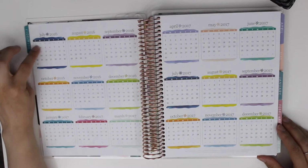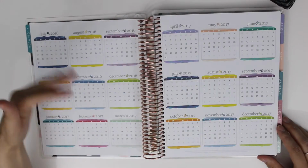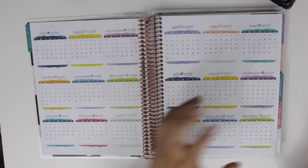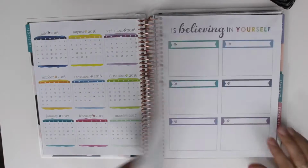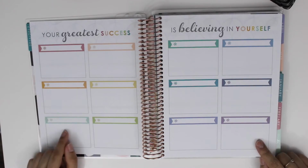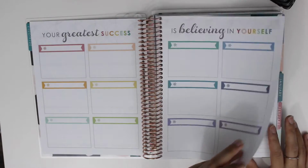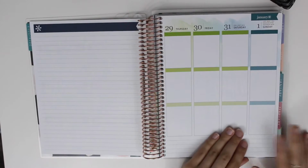I was wondering if the calendar was only going to be the months that I got, because I only bought December, or January, but it is all the way through, so you can move over-ish, I guess. And then these are the goal pages. I do like that they used the space a lot better in this, so I like that. And then it gets right into it, so there's a note page and then into the new month.